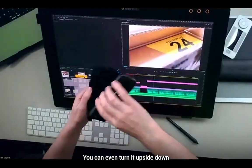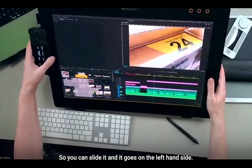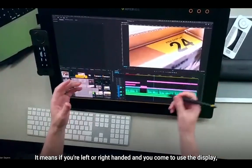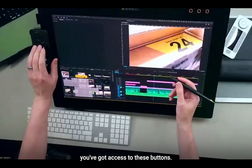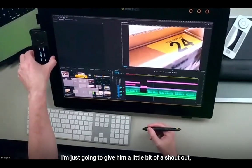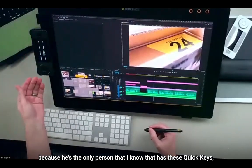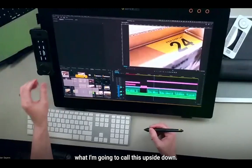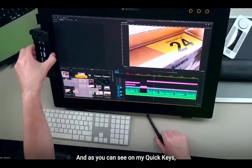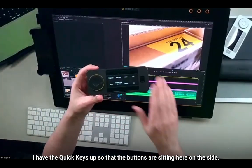You can even turn it upside down and change the quick keys around so you can slide it and it goes onto the left-hand side. It means that if you're left or right-handed, as you come to use the display, you've got access to these buttons. One of our team who's actually here today, Bill, I'm just going to give him a little bit of a shout out because he's the only person that I know that has these quick keys, what I'm going to call upside down. So the dial is at the bottom and the buttons are just above it. And as you can see on my quick keys, I have the quick keys set up so that the buttons are sitting here on the side.